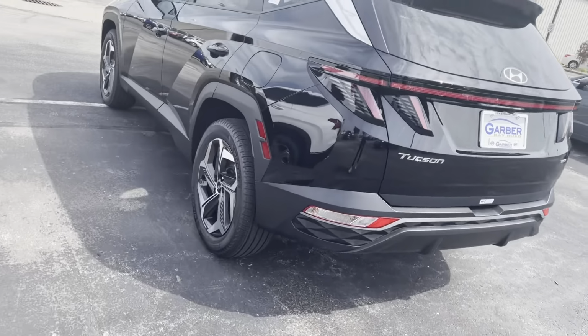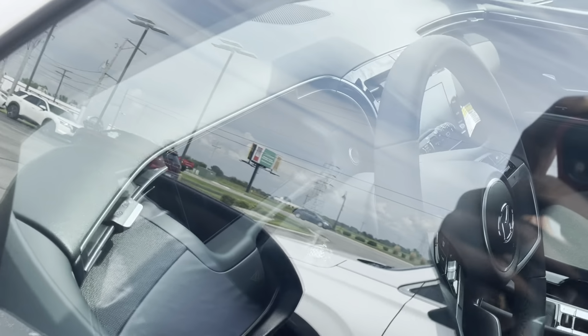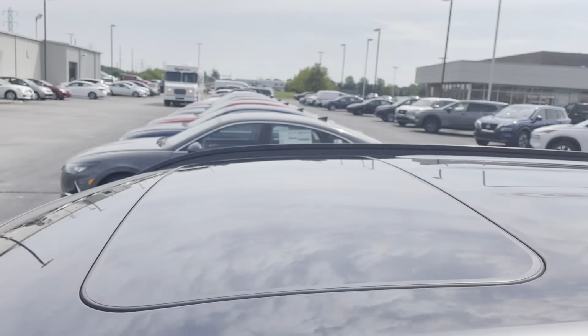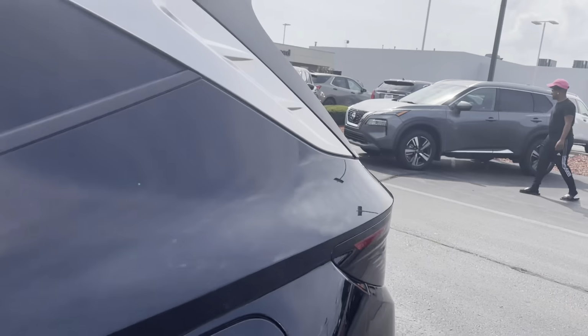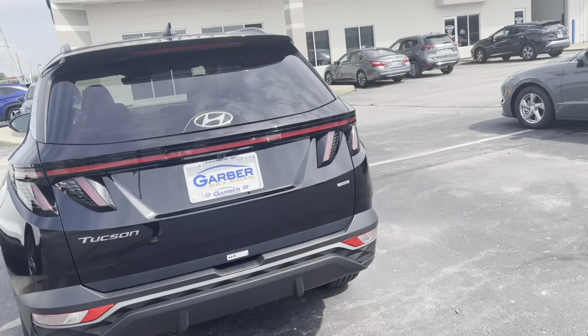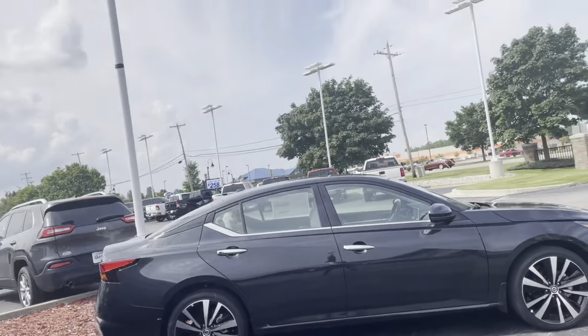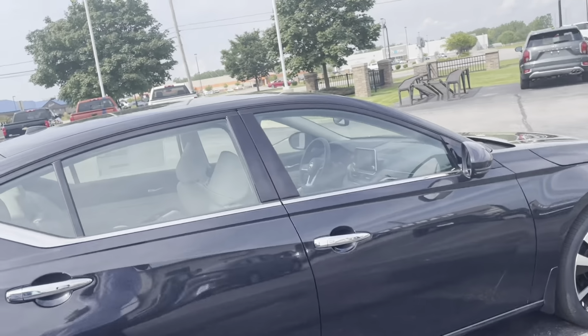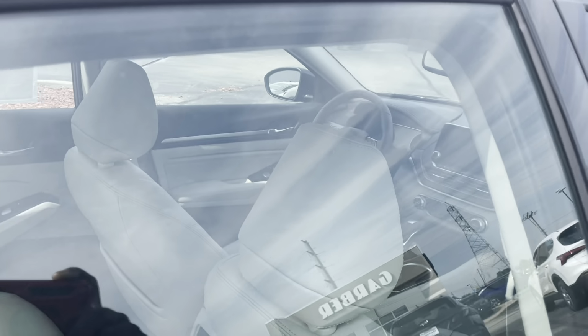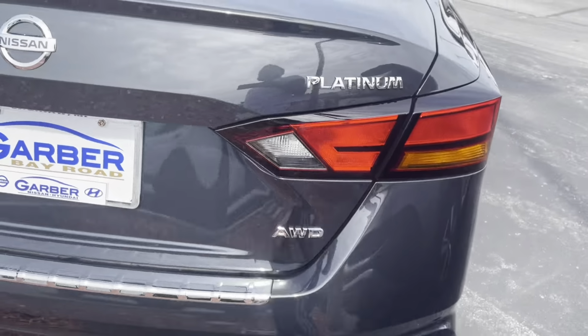I forgot to show y'all these. This truck right here is so nasty on the inside. Digital screen, digital dash, digital screen. No panoramic, but it's so good. Nissan Altima, y'all look for a sunroof. This one got the sunroof in there. It's platinum, gang. All wheel drive.